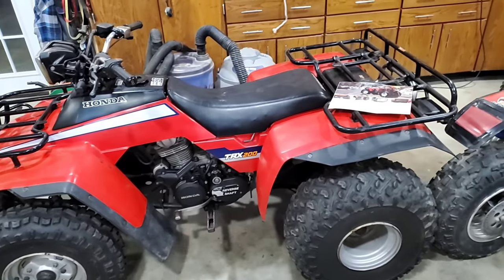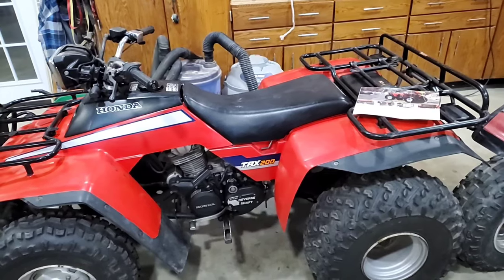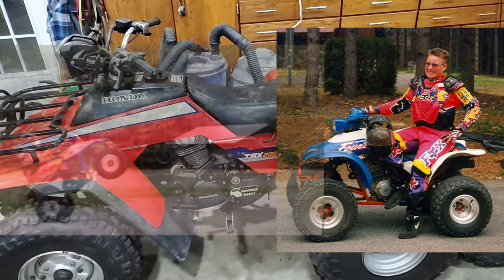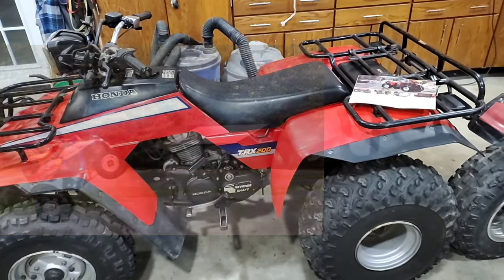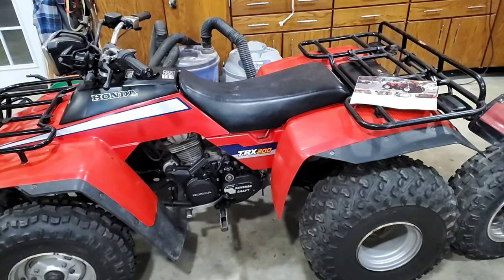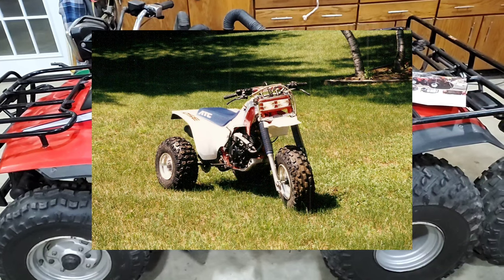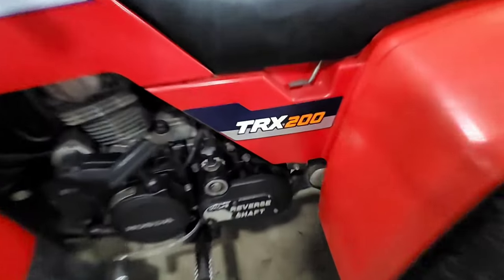And my dad let me sell this and use the money to buy a TRX 250X that got me into the sport Honda ATV scene. And then eventually the 250X got upgraded to a 350X. So now we can get to installing and doing the work that we need to. Enjoy.